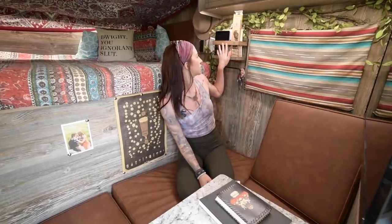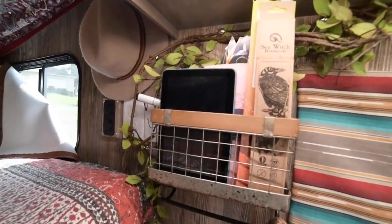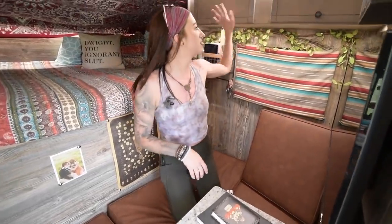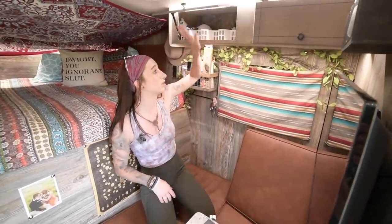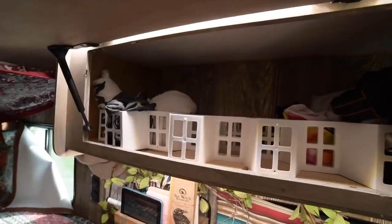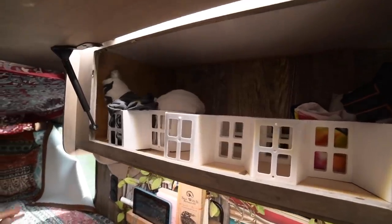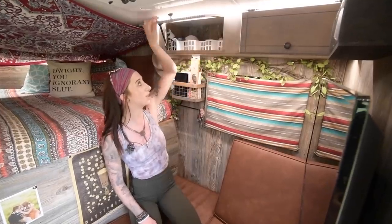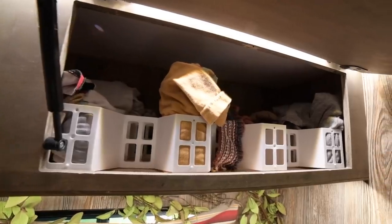I added a couple extra shelving, mainly for books and stuff. I have a couple on the bedside as well. And then there's two storage spaces up here. This is normally where I keep my clothes. The storage in here is pretty small, so I added these little honeycomb sections for my clothing. So I keep most of my shirts up here and then pants on the other side.